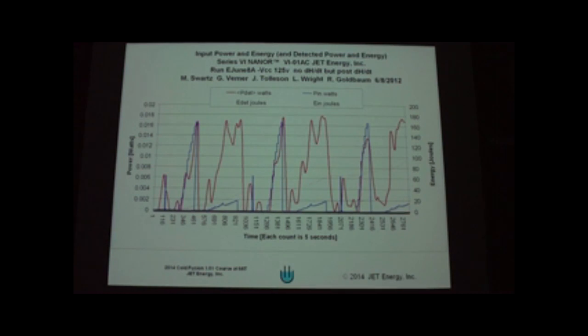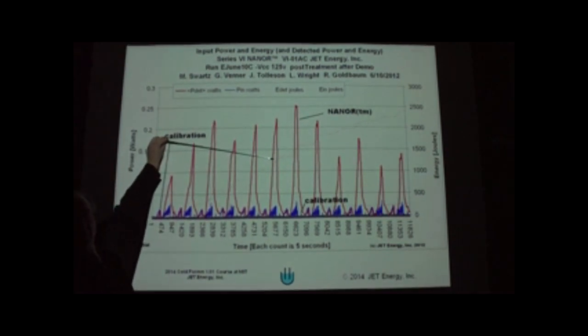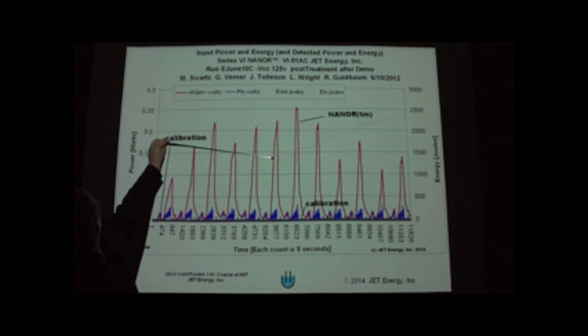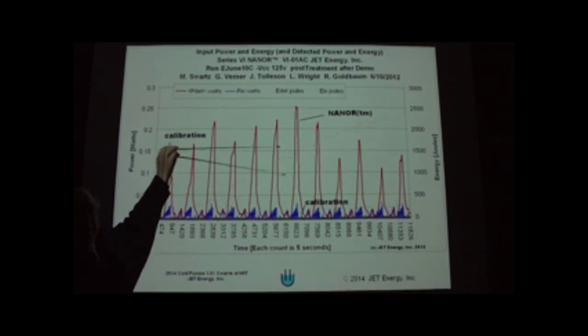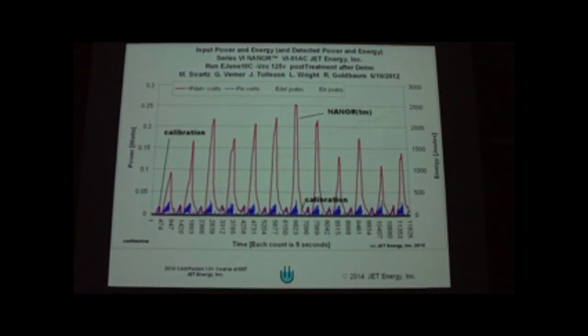These are all after we treated. So for example, here's a run where we do a series of runs: control, NANR, control, NANR, control, NANR. And that fall off that we saw before doesn't exist. There's no magnetic field applied here. And yet this material is changing in time. Its activity is changing in time.